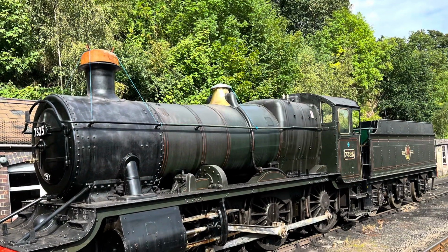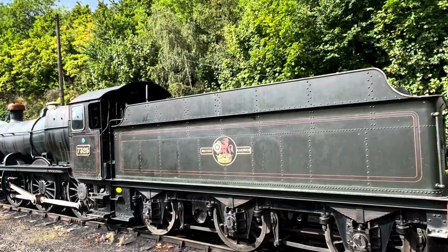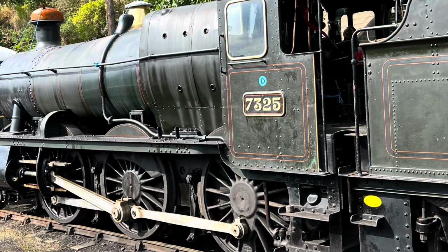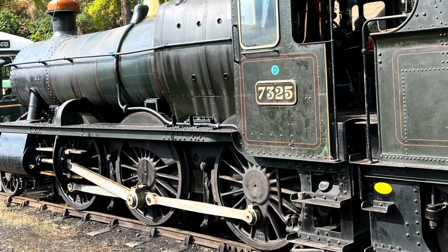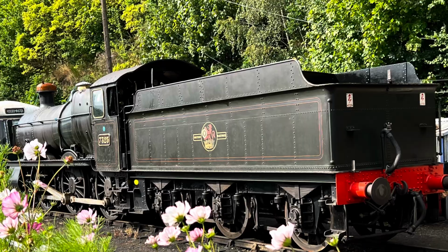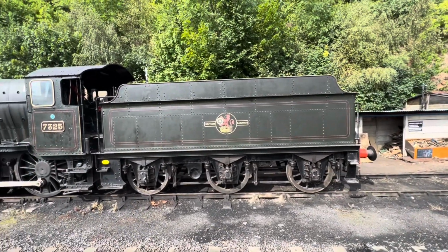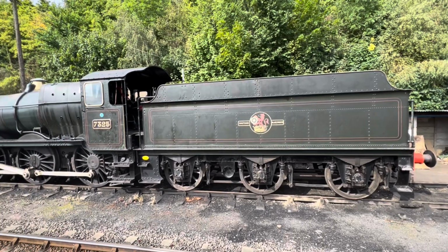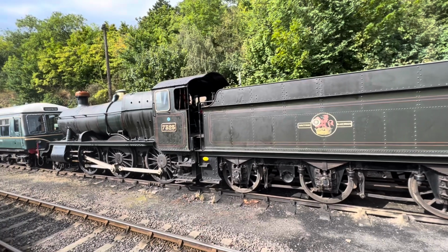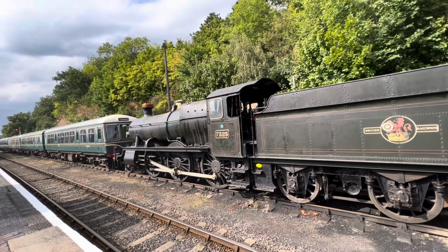This beautiful steam engine is currently awaiting overhaul, and it was built at Swindon back in 1932. It was previously numbered 9303 until June 1958, when it was overhauled and the front end was lightened, at which time it was renumbered 7325. During its working life, the engine predominantly carried coal trains between South Wales and Shrewsbury, and also into the West Midlands.